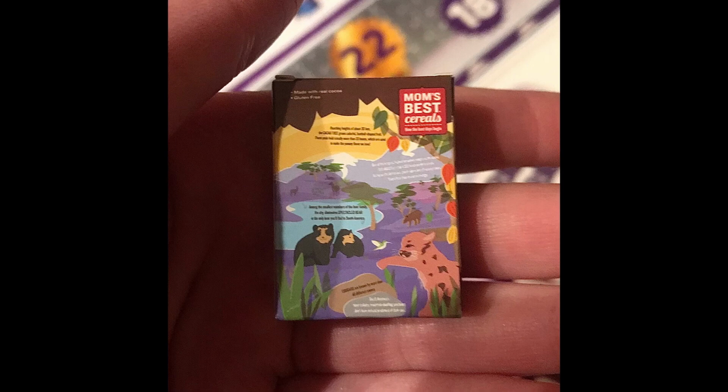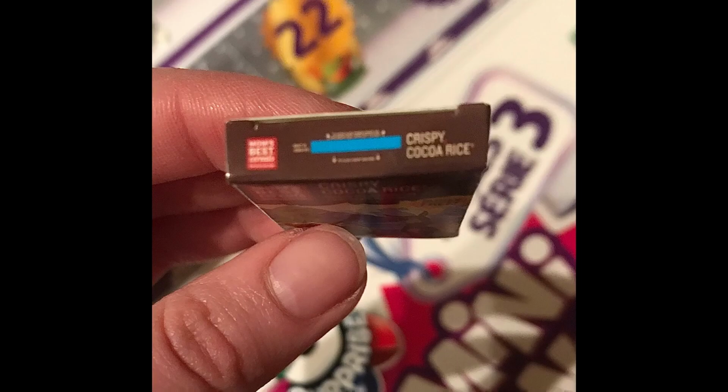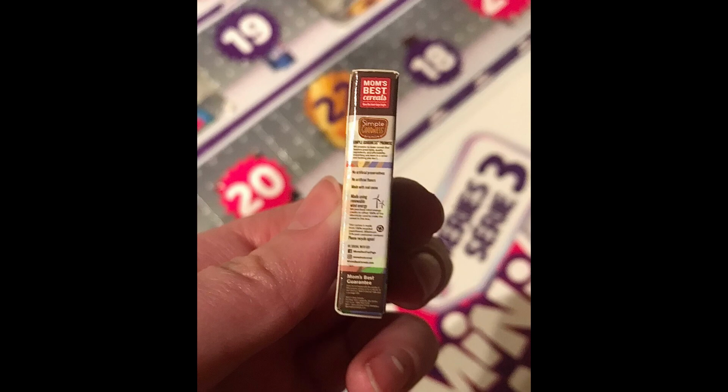The back has some lettering describing the cereal and it has a picture of an oasis. The bottom has a logo and a barcode. The top has a blue bar and logo. The side has the nutrition facts and the other side is just small text with another logo saying simple goodness.